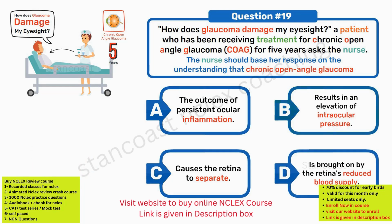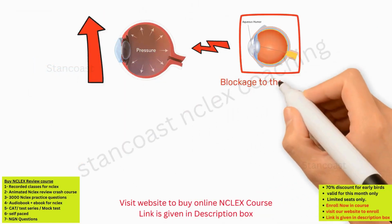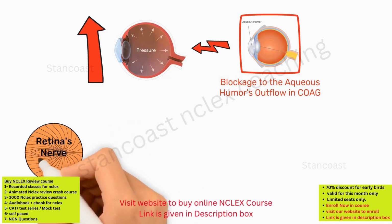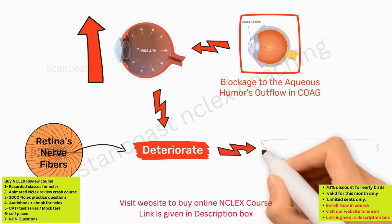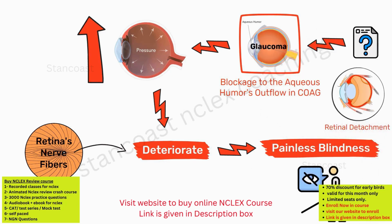Correct answer. B. results in an elevation of intraocular pressure. Increased intraocular pressure results from a blockage to the aqueous humor's outflow in COAG. The retina's nerve fibers eventually deteriorate due to the elevated intraocular pressure. This damage to the nerves results in painless blindness. It is unknown what causes glaucoma specifically. Retinal detachment is not a consequence of glaucoma.